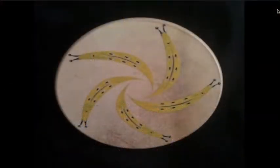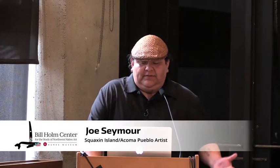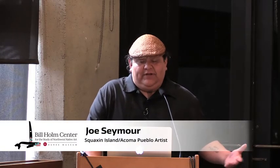And this is the drum that you saw me play this morning. This is an 18-inch elk hide drum, and it's a spindle whorl design, which is a very common motif with a lot of Coast Salish designs. And the images on there, take a guess. Banana slugs, yes. Through a little bit of light research, some of the Northern California coastal tribes used to use them as food. So, good for them.